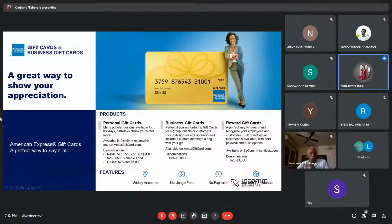Of course, we have American Express business gift cards, and there's a website out there where they can buy hundreds and thousands of gift cards for different denominations and ship them to a business. So the capabilities of the physical card may be, you're just loading and then using it at a retailer. But if you think about the behind the scenes of managing a website where you're buying hundreds or thousands of gift cards and shipping them to a business, and they could be different denominations, that's quite some management there. And that's one of the responsibilities that Incomm has.